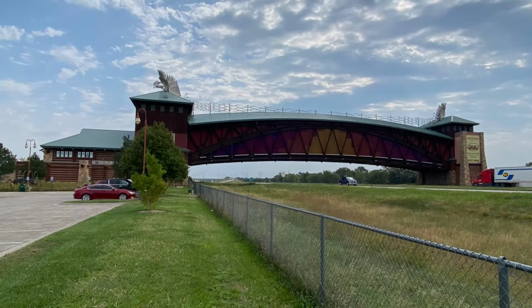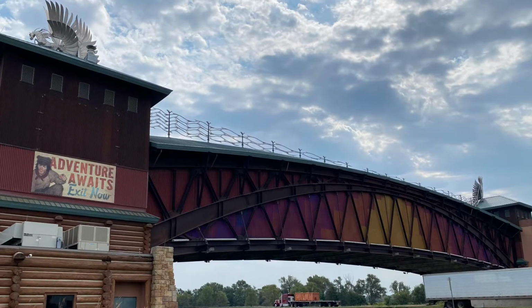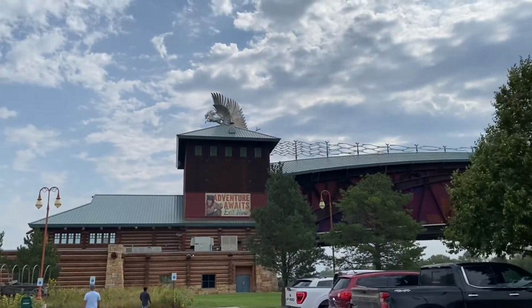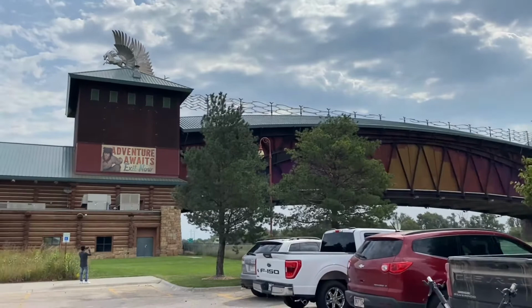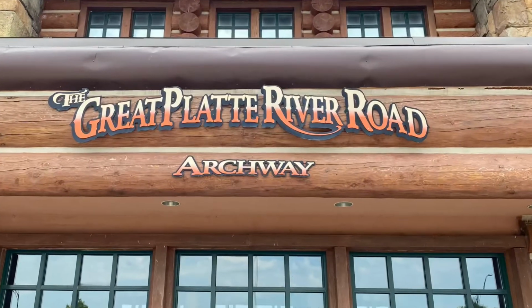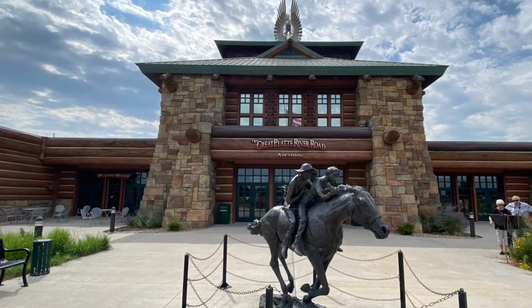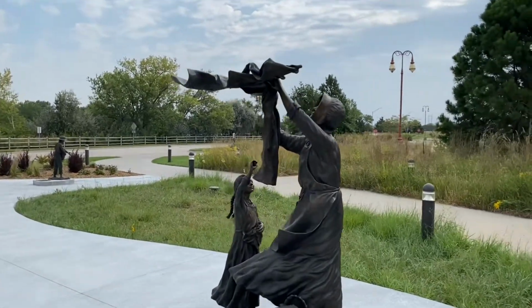In July of the year 2000, the Great Platte River Road Archway Monument opened over Interstate 80 in Kearney, Nebraska. If you're traveling east or west down I-80, this is about halfway through the state, give or take. Pull off, take a quick pic, or you can go inside and check out a little museum, which is what we're going to try to do. Cost of $12 per adult, you can visit the museum, which explores the history of the Platte River area in Nebraska. I got here about 5 minutes before they opened, so we'll take a little time to check out some of these statues outside.